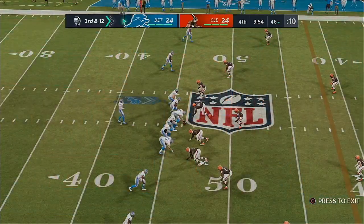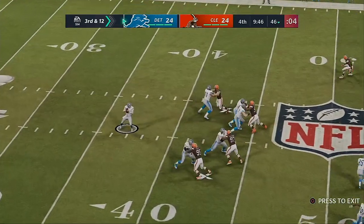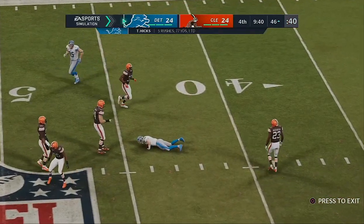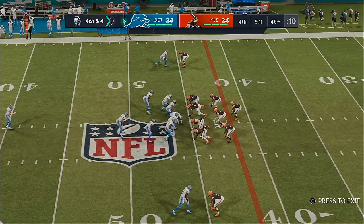The Lions on third down. Can't fault these numbers. 7 for 9 thus far. This is third down and 12. From the gun, Hicks. Dancing to his left. He can run for it, and he will. Give him 8 yards that time on the scramble, and now fourth down.